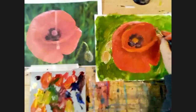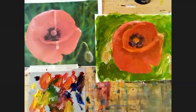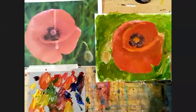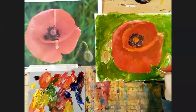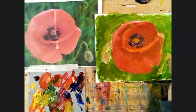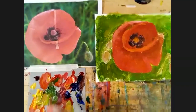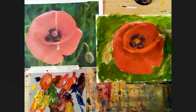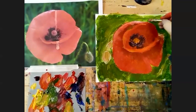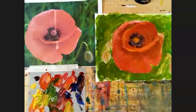See, so sometimes it's not the edge that you're working, but the thing that's next to the edge that's the problem. That's why painting is such a different mindset, right? Because it's very strategic. You're always thinking about all the pieces. When you're painting a flower, you're not used to thinking about the background, but the background is really key in getting the flower to look good.